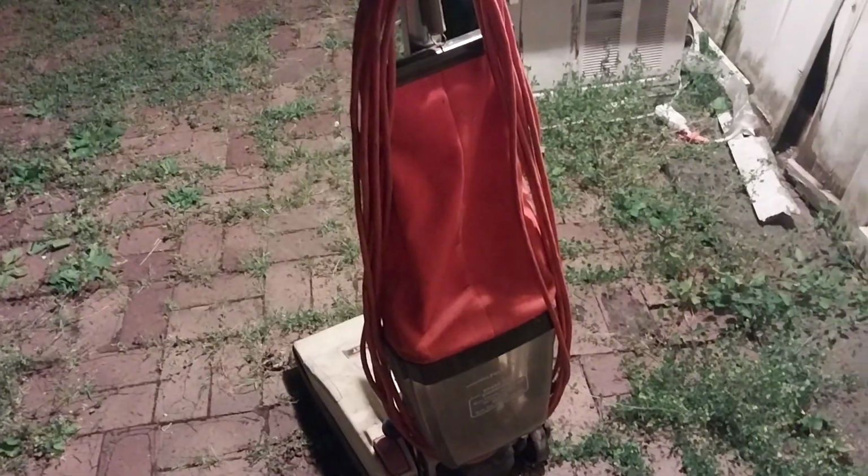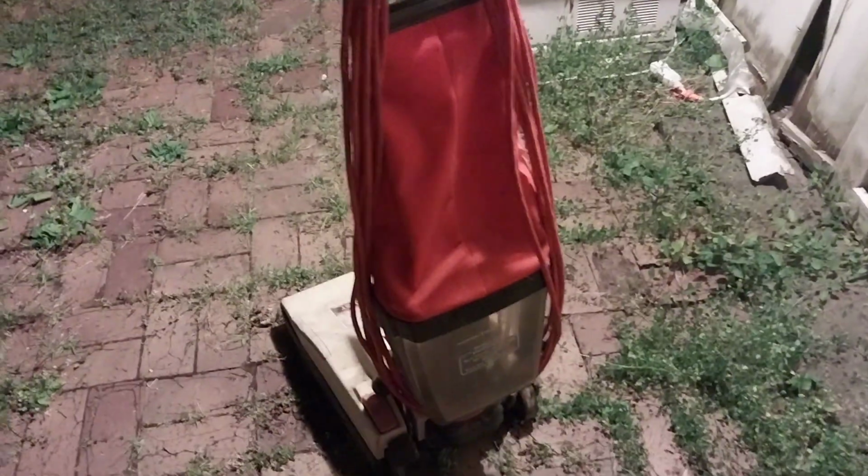There's no cord retention, but I remembered this somehow after all these years: what we would do is run it across the top and under the bottom of the bucket. I don't know if that's what they wanted you to do with it or not, but that's how we always did growing up in middle school.